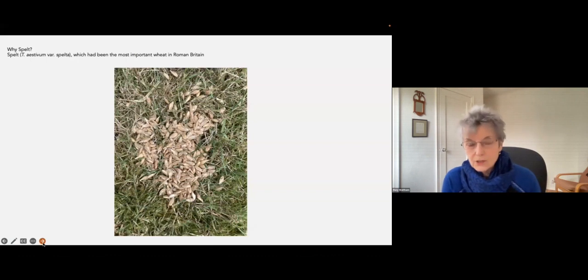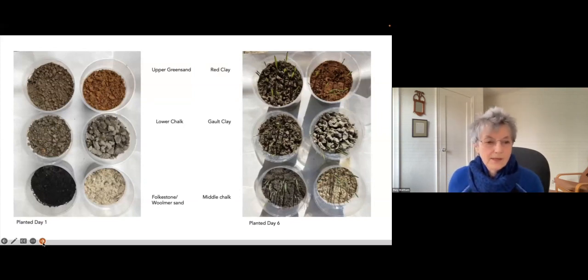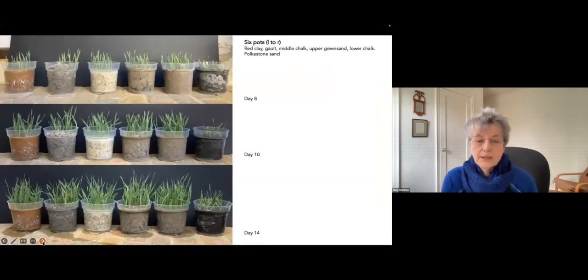And I used an ancient grain. I used spelt, which had been introduced by the Romans to Britain and was almost certainly used by the Saxons. I planted 30 seeds of spelt in each of the pure samples of soils. You can see the layout in the middle. It's identical on either side. And then I watered them and gave them exactly the same light. So what happened? Well, here you can see the results after a period of time.